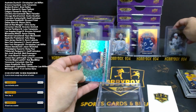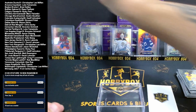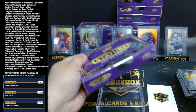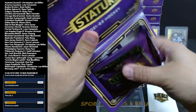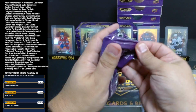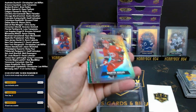All right. That was our fourth autograph. Box number five. So we're a quarter of the case done. Abby, I kept that one box for you, but if we hit a one of one, I'm going to give you the box that had the one of one in it.